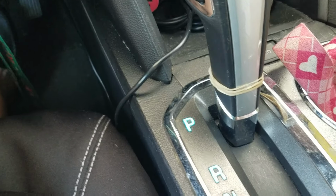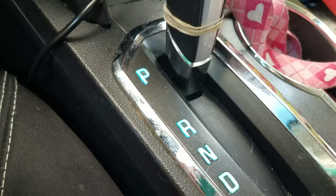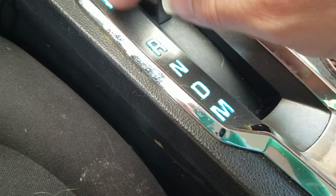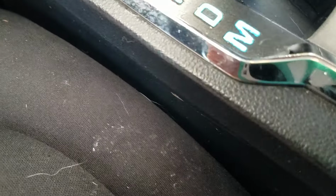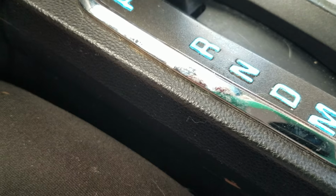With the brakes on. Okay, with the brakes off, trying to move the gear shift. Last night I was moving the gear shift through here and the P would flash white. See, normally when you shift the gears, I guess it has to be running for the letters to turn white, but last night the P was turning white at some point, and I don't remember why.